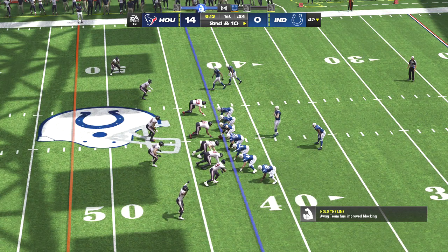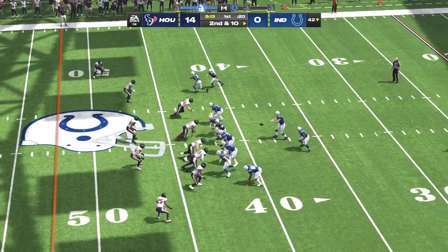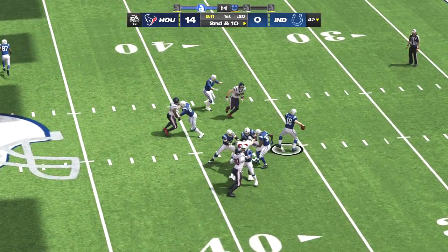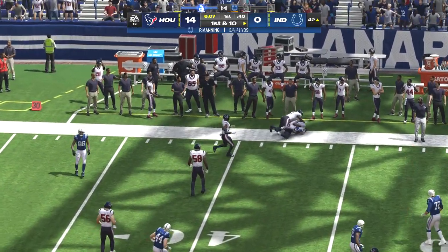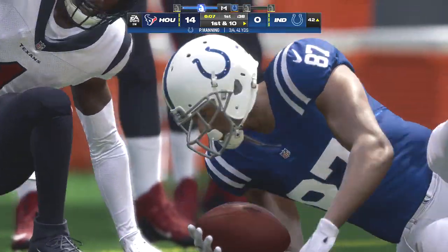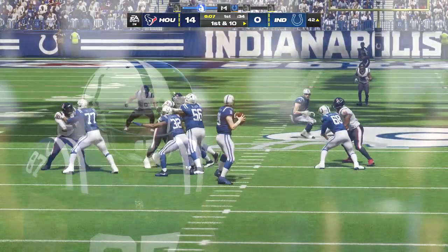Here's 2nd and 10. From the gun, it's Manning. And this time he's got the hookup. It's complete. And he'll be out of bounds just shy of the 40.